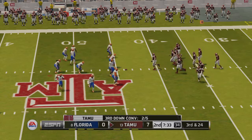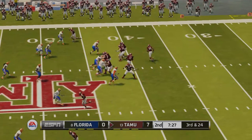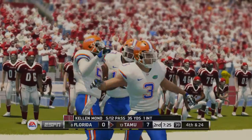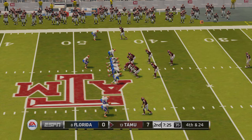Fourth down. And they're going to have to bring on the punt team. On third down, the defense was expecting the pass, and they defended the play very well in the secondary. Texas A&M is up 7.